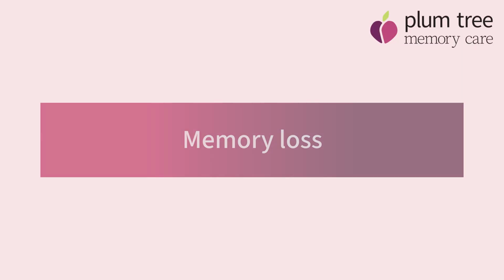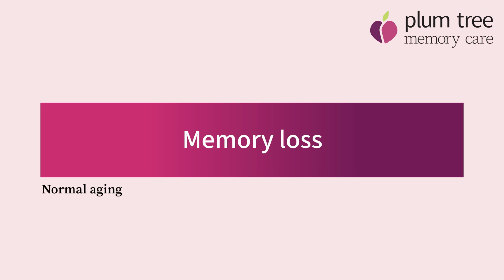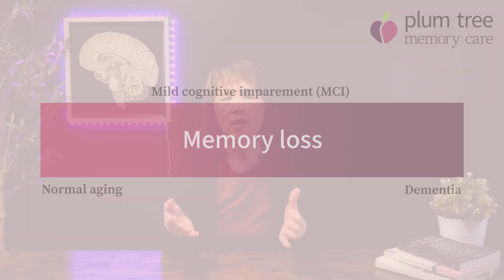We look at memory as a spectrum. There's a normal amount of memory loss everyone gets as they get older. On this end is dementia, and in the middle is a zone we call mild cognitive impairment. We're going to do a video on that, but let's talk about normal memory loss. There are some changes that we know are normal as people get older. Our processing speed is about half in our 70s as it is in our 20s. That means it's going to take longer to put new information in and longer to retrieve it. That's part of normal aging.